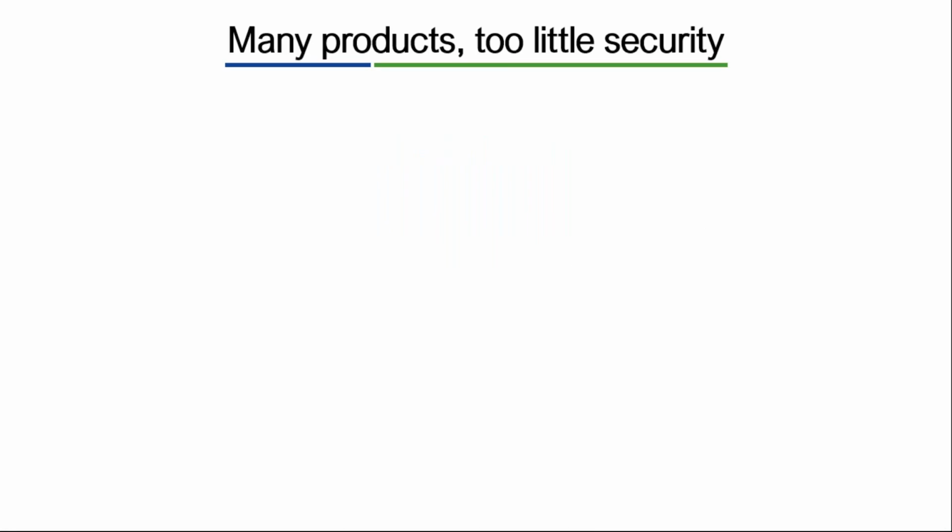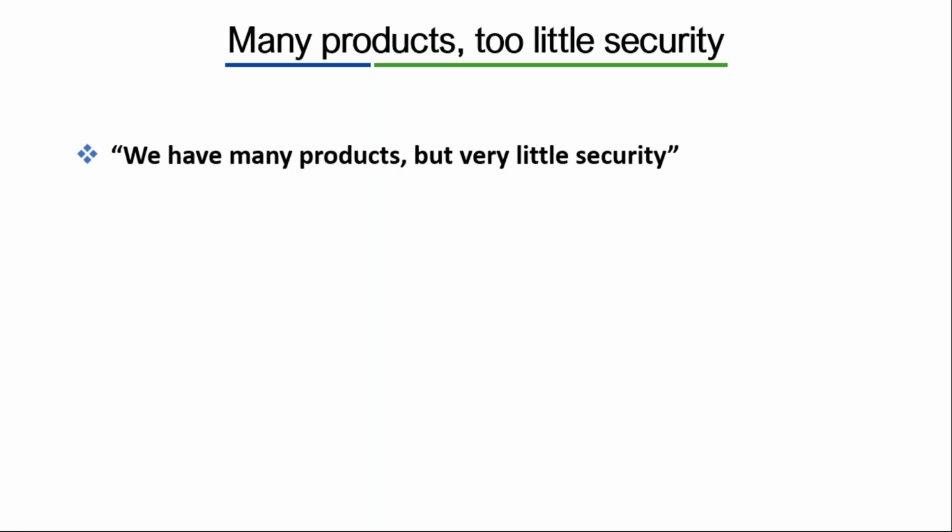This is one of the main challenges or problems that organizations and enterprises are facing today. There are a large number of products, but there's too little security. Along with the investment in all of these point products, there is little security coming out as an effect of that. If you ask any enterprise organization's security infrastructure management team, they tell us that there are too many products, but we are not actually getting the result out of that.